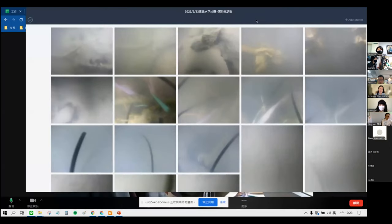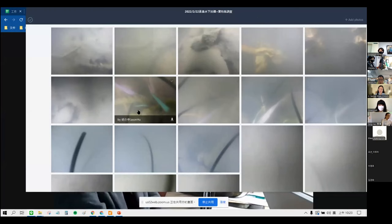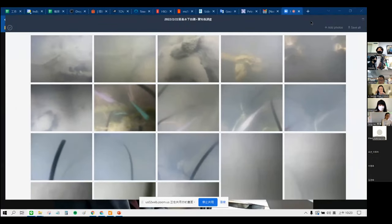But it's difficult because the water is very dirty. So the transparency is very, very low, and the area we can see is very narrow. So we are trying to improve our system and try to get clearer or wider images.